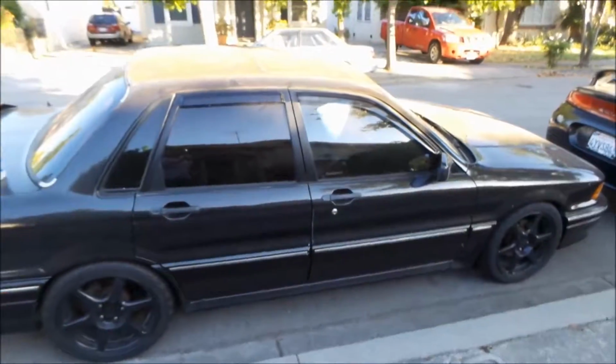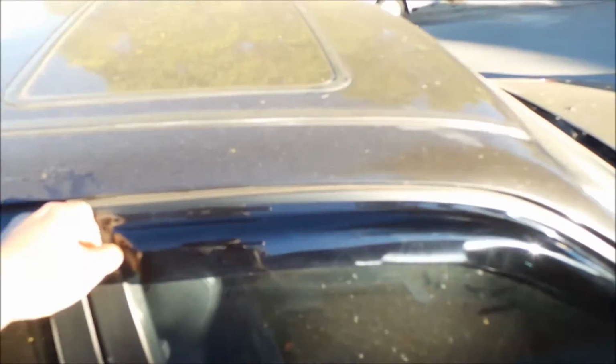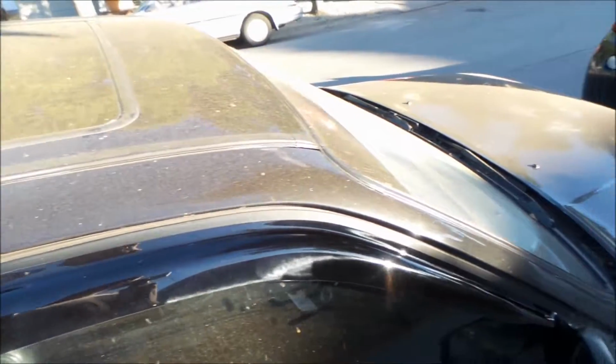Alright, well, there's the finished product. So this back window one, it's precisely cut. Look at that. So close. I'll tell you this, the back one is a lot easier to put on than the front one. But I would suggest putting the front one on first. And I would go front to back or back to front, one of those.